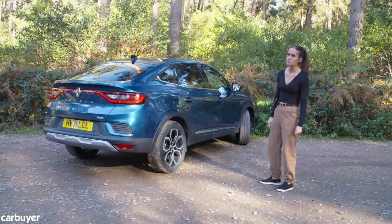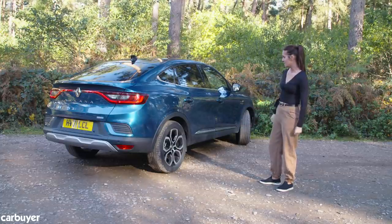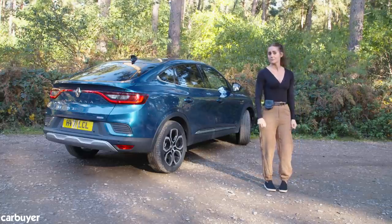Engine range isn't great. It's not that good to drive. There's no plug-in hybrid, no electric powertrain that's really going to limit its success. I mean, it's a niche car. I don't mind the colour though.